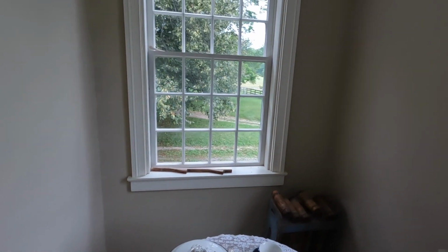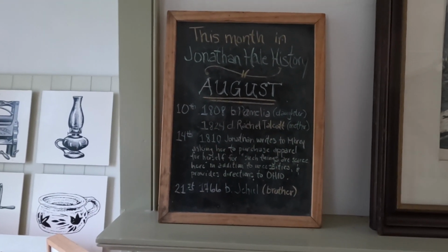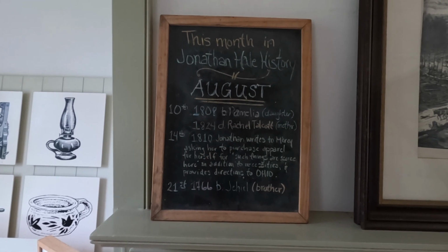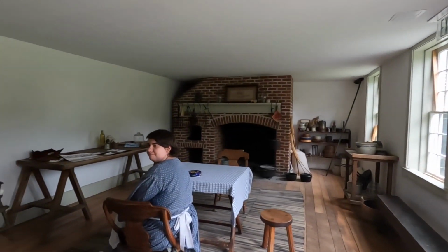Two different levels. And looking out on down here in the lower room, they have the chalkboard where they have a monthly update on this month in Jonathan Hale history. That's pretty interesting. He was, wow. Back here, we come on back here. Oh, hello there, into the kitchen.